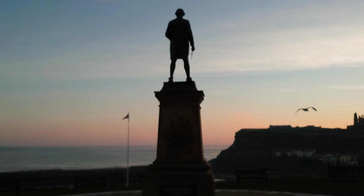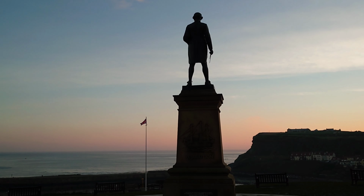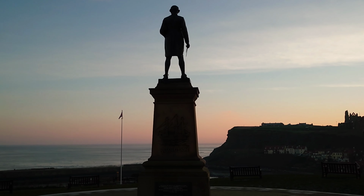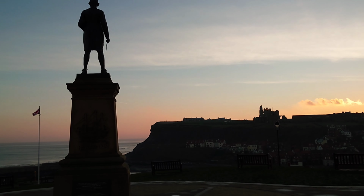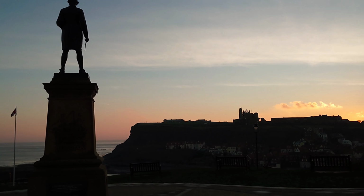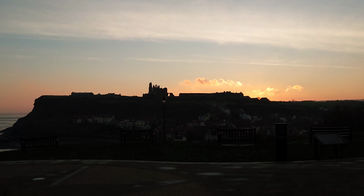So here we are, we're just starting our walk from Whitby to Robin Hood's Bay this morning. Lovely, beautiful sunrise we have here. And that's the monument of Captain Cook. And we're just in Whitby right now. And Whitby Abbey, you can see in the distance there as well.